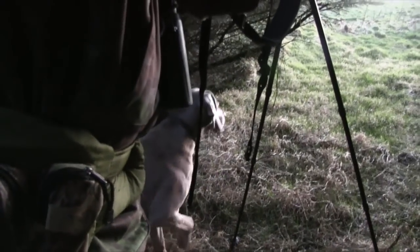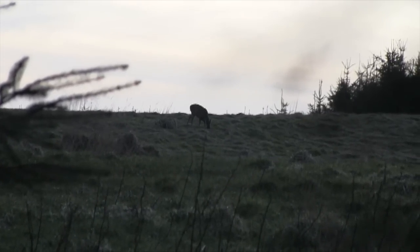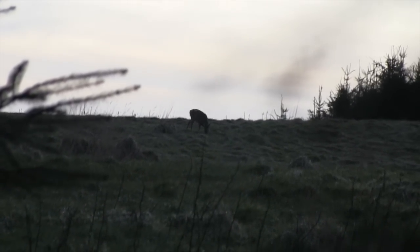As soon as we identify the deer as a suitable cull animal, it puts itself on the skyline. But waiting just a few more minutes pays dividends, and soon Chris finds himself with a chance at a decisive shot.